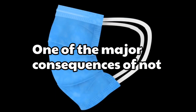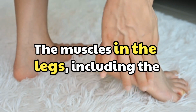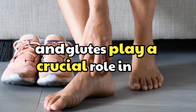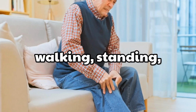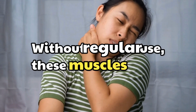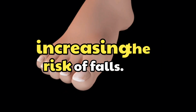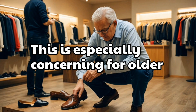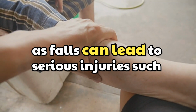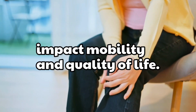One of the major consequences of not exercising the legs is muscle weakness. The muscles in the legs, including the calves, quadriceps, hamstrings, and glutes, play a crucial role in walking, standing, and performing everyday activities. Without regular use, these muscles begin to weaken, making movements less stable and increasing the risk of falls. This is especially concerning for older adults, as falls can lead to serious injuries such as fractures or sprains, which can significantly impact mobility and quality of life.